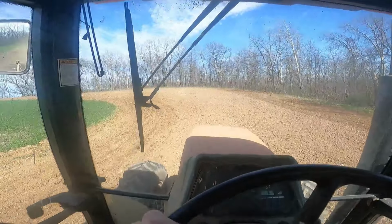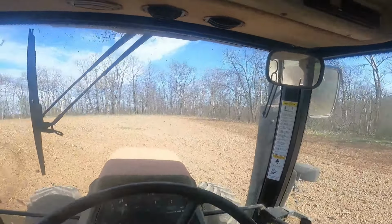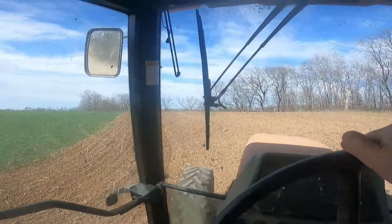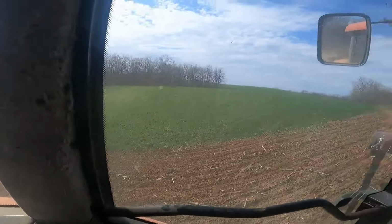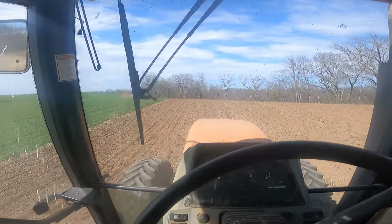This is easier to see than normal. When I was down in the valley, I could see nothing up here. At least the dust is all going that way, so I can at least see more than a quarter mile in front of me.